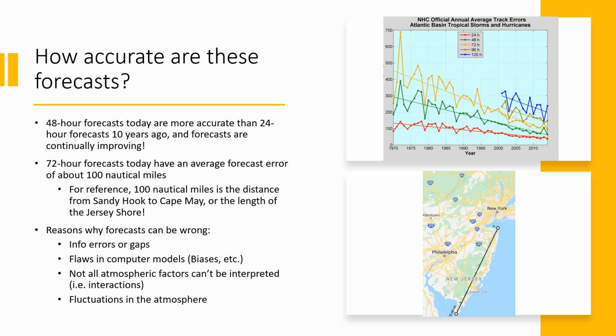And there are always errors that occur within a forecast, and that is due to gaps within the information that's fed into the models. Sometimes there's a flaw with a computer model. There's a bias towards warmer or colder, or something that flaws that computer model.